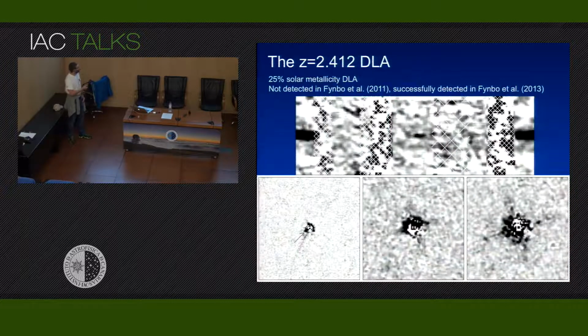We were also finally able to detect the other DLA galaxy in emission. After continuum subtraction, we detected the three lines at a very low impact parameter, so basically at the same position as the quasar itself. And actually, after PSF subtracting the quasar, we think we see kind of a hint of the host galaxy. It's not very significant, but basically this must be at a very low impact parameter.